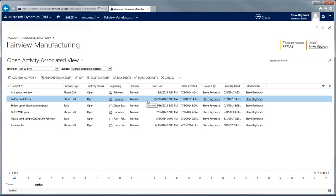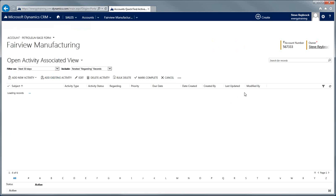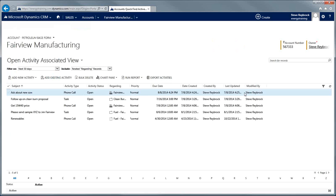If we pretend today is the 21st, I would open this up for my activity list. I call Jim. I can simply mark this complete, and it comes off my activity list as a completed activity. Obviously, I have a few more activities that need to be completed here for Fairview Manufacturing, but at the end of the day, that is the ability of being able to follow up on phone calls and staying appropriately engaged with our clients.